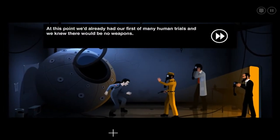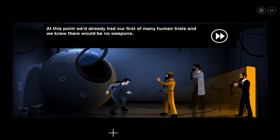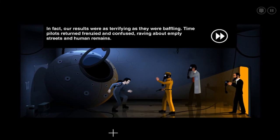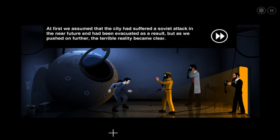At this point, we'd already had our first of many human trials, and we knew there would be no weapons. In fact, our results were as terrifying as they were baffling. Time pilots returned frenzied and confused, raving about empty streets and human remains. At first, we assumed the city had suffered a Soviet attack in the near future and had been evacuated as a result. But as we pushed on further, the terrible reality became clear.